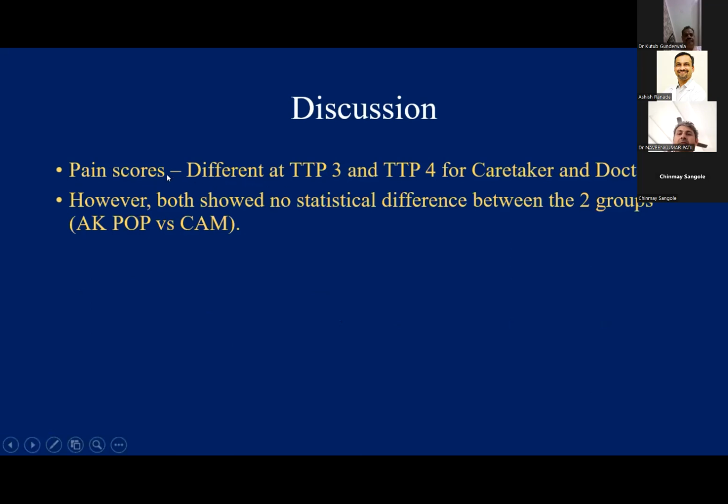The pain score was different at the TTP3 and TTP4 for the caretaker and the doctor. The pain score, as measured by the doctor, was found to be much less compared to the caretaker. However, when we see both the groups, that is the CAM group and the POP group, there was no difference between the two.